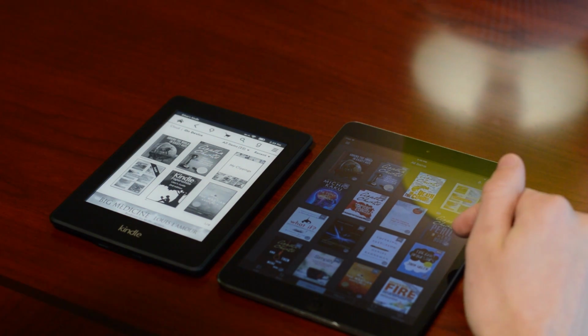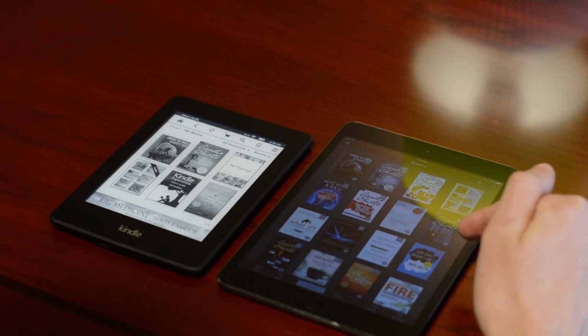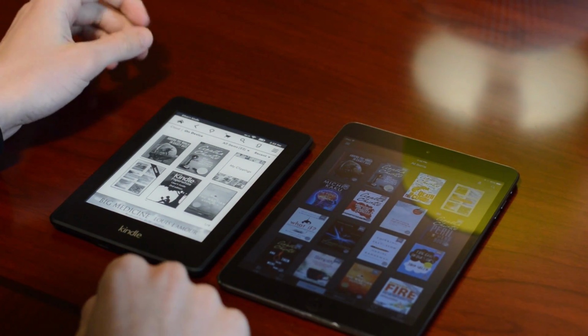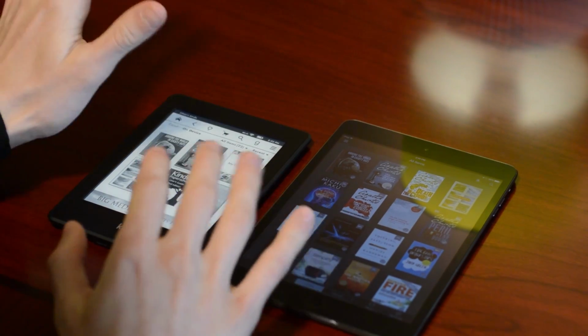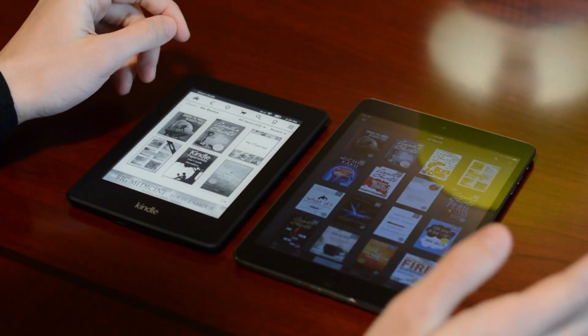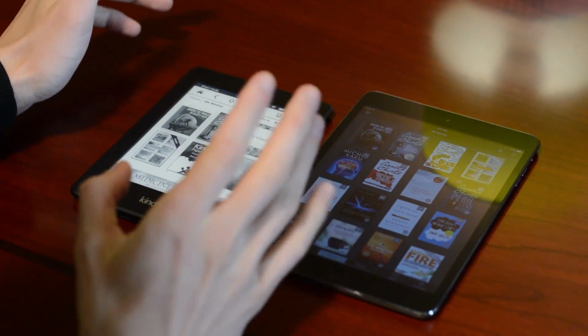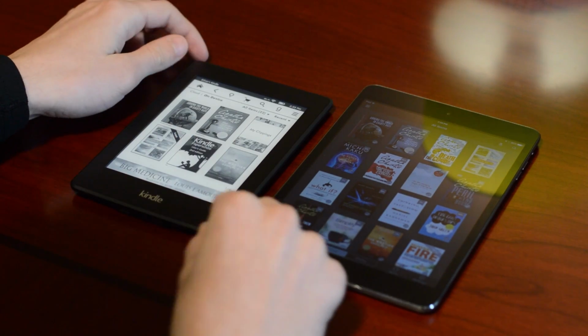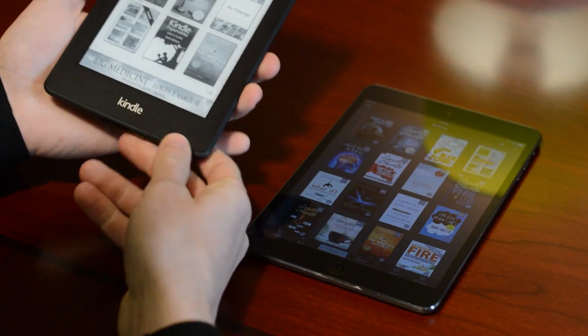I wanted to bring you a quick comparison between the Amazon Kindle Paperwhite and the iPad mini with Retina display, or the iPad mini 2. So, I've really gotten into reading ebooks lately, and so I wanted to invest in the Amazon Kindle ecosystem. And so, I finally took the plunge and bought a Kindle, and I also have the Kindle app on the iPad. So, over here, there's the Kindle Paperwhite.